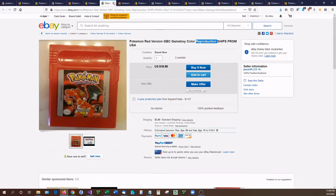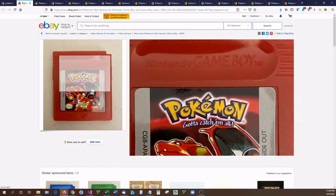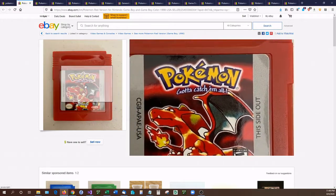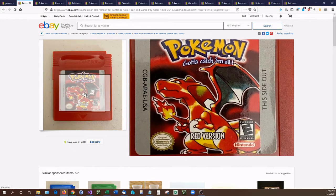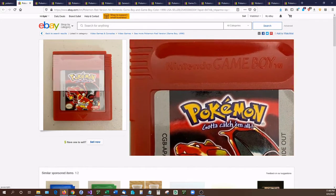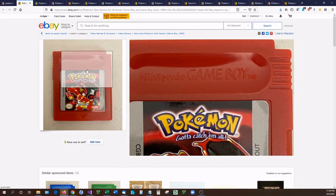Okay, so that is 2 methods of finding legitimacies in video games. For instance, this right here, you can see that this label is printed dark. It doesn't have the imprinted number for the production run. Therefore, the label is not authentic, but it is a Nintendo Game Boy cartridge.